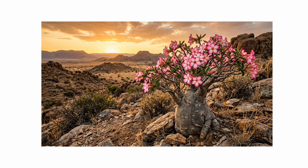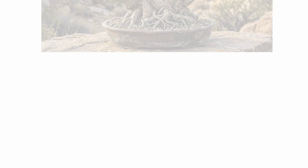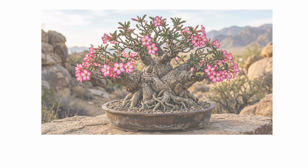It is a succulent native to the Sahel region of Africa and the Arabian Peninsula that produces flowers of such extraordinary color and elegance that it has been cultivated as an ornamental plant across tropical Asia for centuries. In Thailand, Vietnam, and Indonesia, elaborate desert rose cultivation is a serious hobby with rare specimens selling for thousands of dollars. The swollen trunk base, called a caudex, stores water and gives mature specimens a dramatic sculptural appearance that makes them resemble ancient bonsai trees.